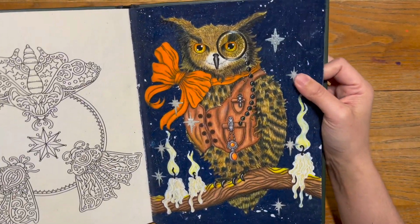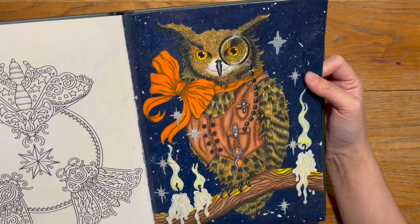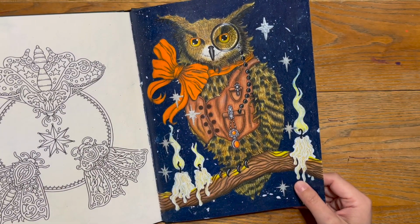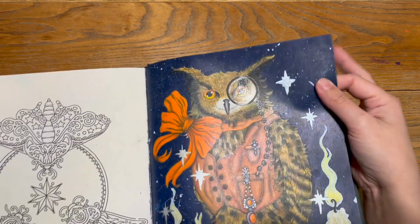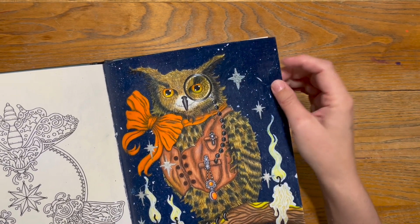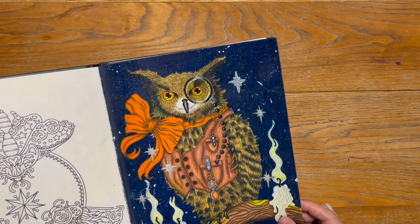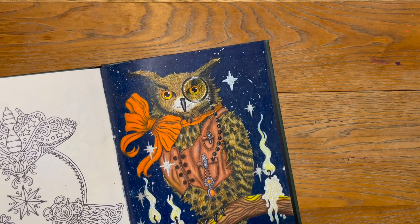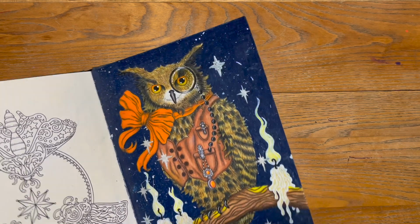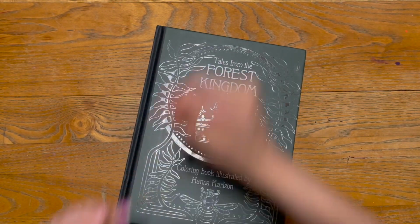I want to say, what did I use in the background? I want to say Neocolor 2s, I think is what I used in the background, but I can't remember. I used a glaze pen, a Jelly Roll glaze pen for the glass. I used a silver metallic pen for the stars. I used a white gel pen for the black lines on the candles. Yeah, I just really like this page. And I can't wait to do another one because that was the first page that I did in this book. And yep, so that was everything that I colored in 2022.